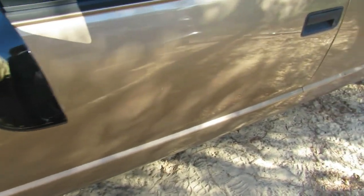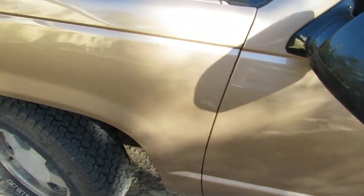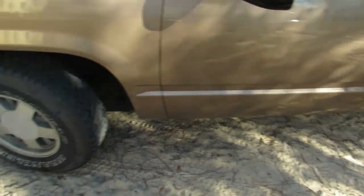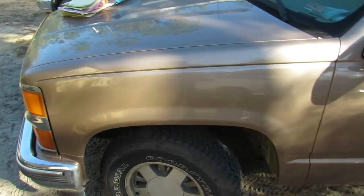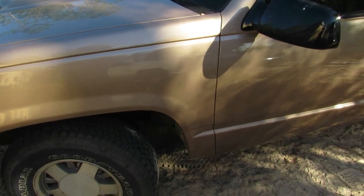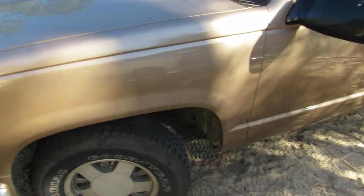Now, it don't have any codes. It runs good. Idles like a dream. Don't burn no oil. We just got lucky. I knew the lady and her husband died of COVID complications, and she wasn't driving it. I'd always told her I wanted it, so she asked me if I wanted to buy it, and we came to a price. She needed the money. That's why I paid a little bit more money for it.